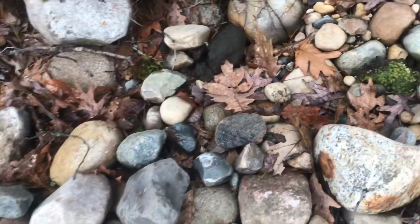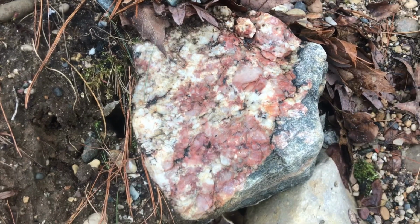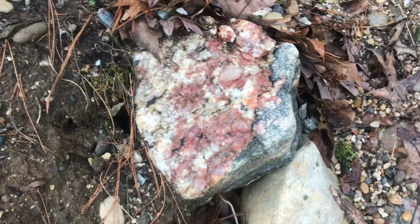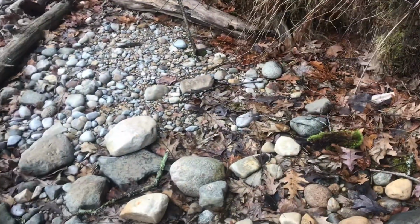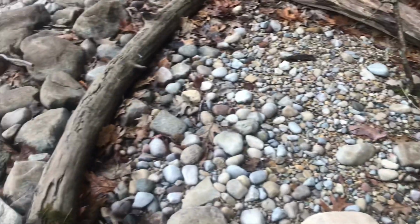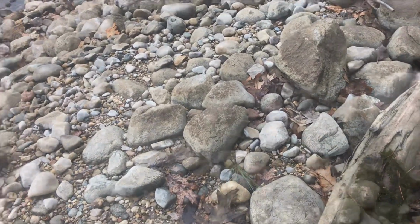Alright, since I'm right here, this is a beautiful, beautiful rock right here. Look at that. The matrix on that is pretty neat. I like it. Looks like this whole bank is giving out. Don't see any puddings. We'll move along. Come on, Soames. Let's go check out some more.